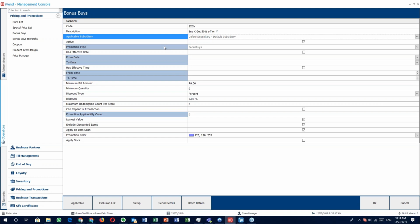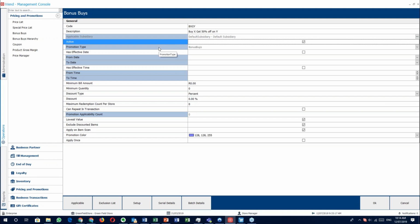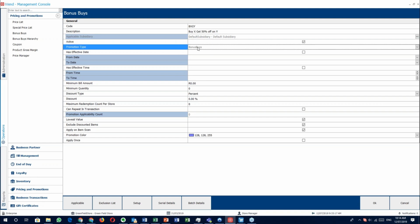So code, description, applicable subsidiary, is it active or not? And then the promotion types. There are two types of promotions. I will come to the second type a bit later, which is fixed price. For the moment, we're looking at the bonus buy promotion. Now, typically a bonus buy is a buy this, get that free. I've also heard it called a bog off promotion. Yeah, I'm not actually swearing at you. It's a BOGOF, buy one, get one free. Okay.